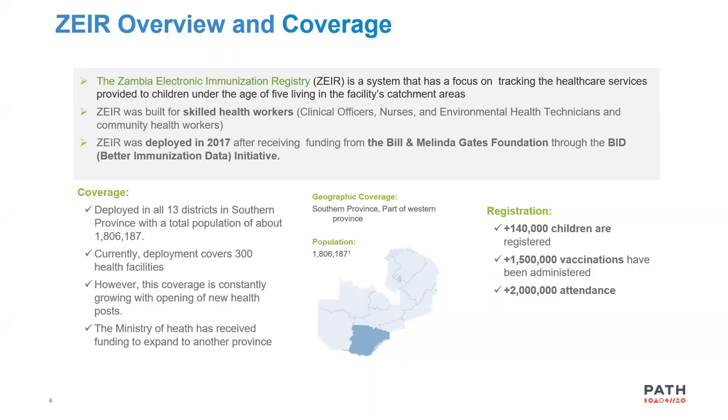This number keeps growing. One thing to note is that the ministry did receive some funding, which will enable them to get to another part of the country. So that's that in terms of that coverage. In terms of the registrations, we have 140,000 children that have been registered so far, and over 1.5 million vaccinations so far. So that's just a bit of an overview on the ZIA.